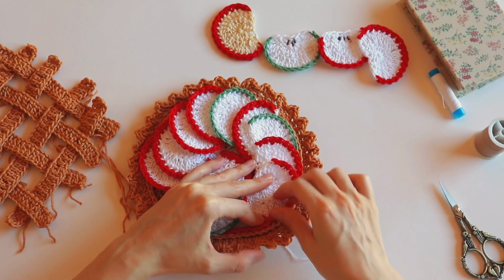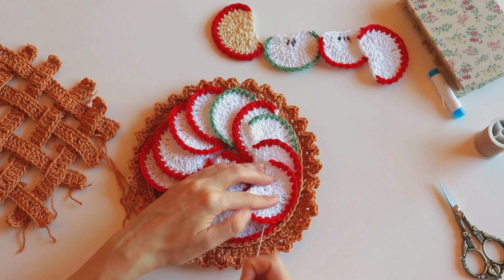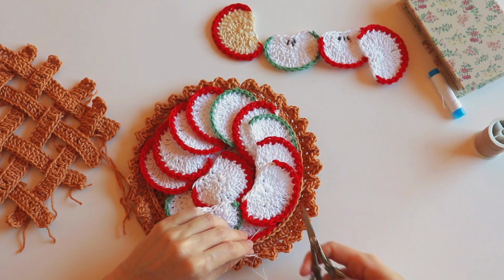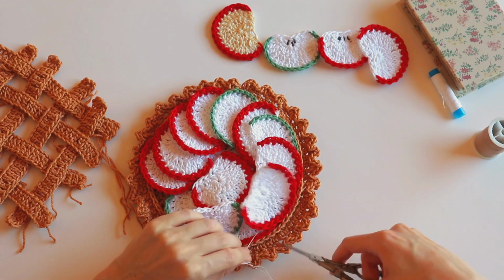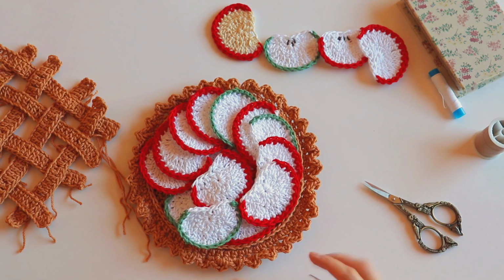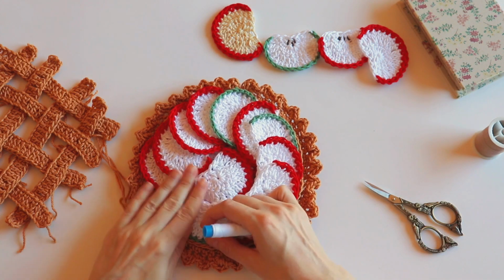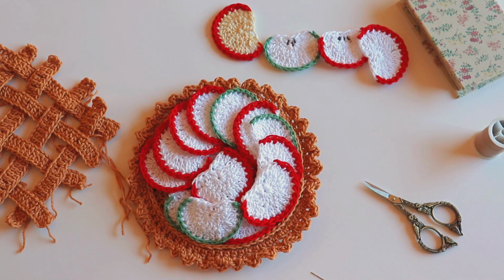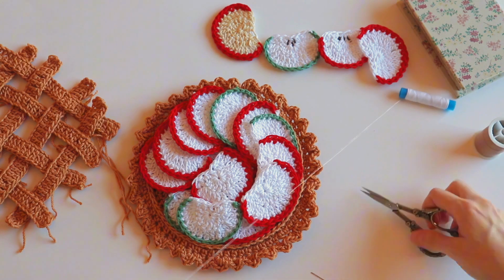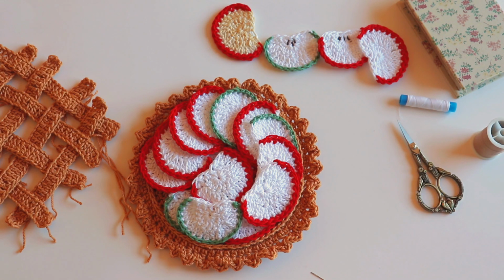If you will be making this pattern, you have to make sure to use 100% cotton and not a blend and not acrylic yarn. Acrylic yarn may look very cute and usually comes in lots of colors, but it doesn't hold up to heat, right? And I think acrylic is like plastic. So if you place a hot pan or dish on it, you don't know what's going to happen. The yarn can melt, warp, stick to your cookware. That would be a disaster.